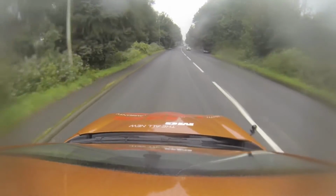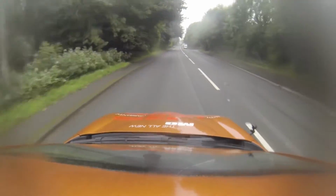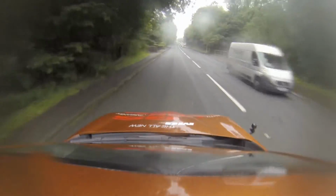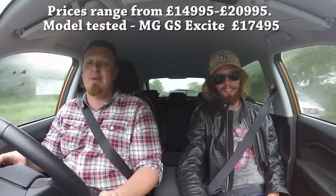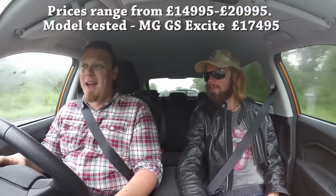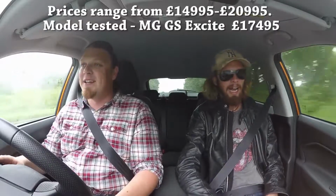Now, when we first got in this car, we weren't expecting a lot. I've got to say, we really weren't expecting a lot. We climbed in here, we turned on the stereo, we turned it up, and we were blown away. Just to put it in perspective, it's better than the Range Rover Sport, and that costs £65,000. The stereo on this is just phenomenal for the money. It is really absolutely phenomenal. So MG, I don't know what you've done there, but well done.